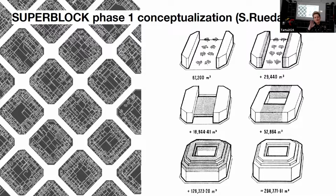Just to understand the environment, the theorist of this project is Salvador Rueda, and this is how the Eixample of Barcelona was built in the 19th century. If you see the first two images on the right side, it was imagined to be very porous to vegetation at ground level, but then speculation made it like the image on the left. So it was completely constructed. All the ground level is mostly constructed. So it's a very dense city, one of the densest in Europe.